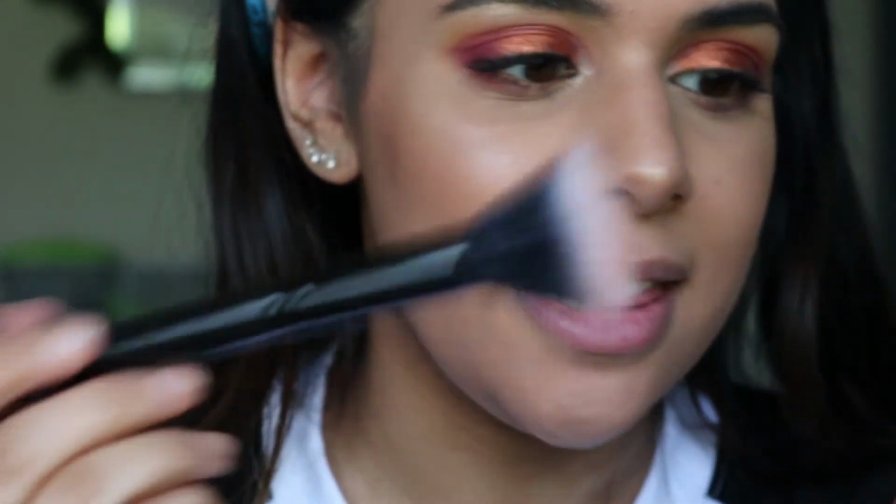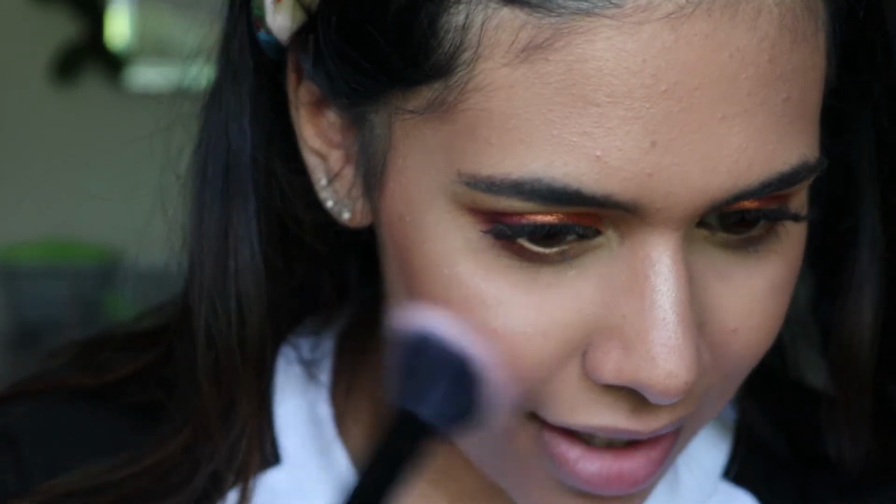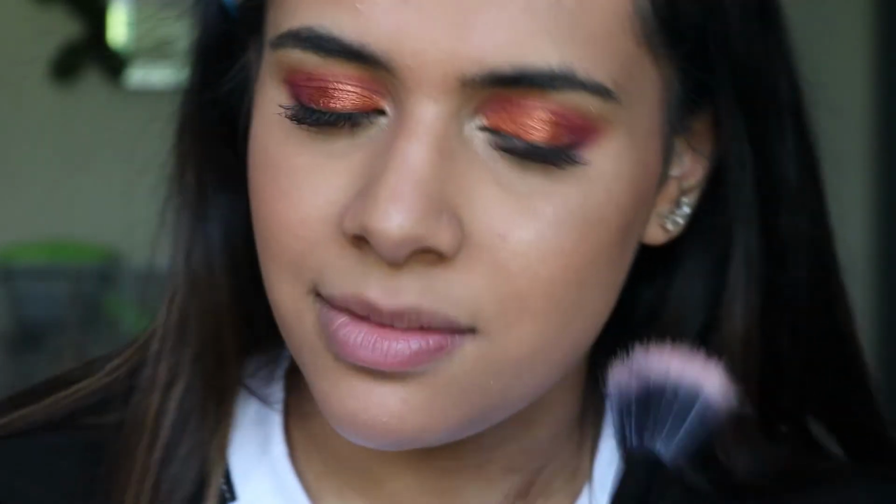I'm not seeing anything. Oh, there we go. Okay, so it just takes a bit to build up, which I'm not mad about because I don't like super pigmented blushes personally anyway. I'm not gonna hate. I do kind of like this blush actually. It's a nice peachy coral shade, and they're my favourite blushes to wear. Put it everywhere, you know.